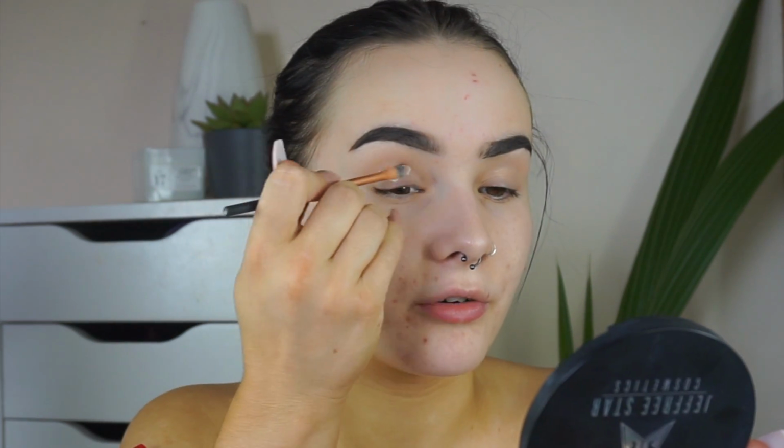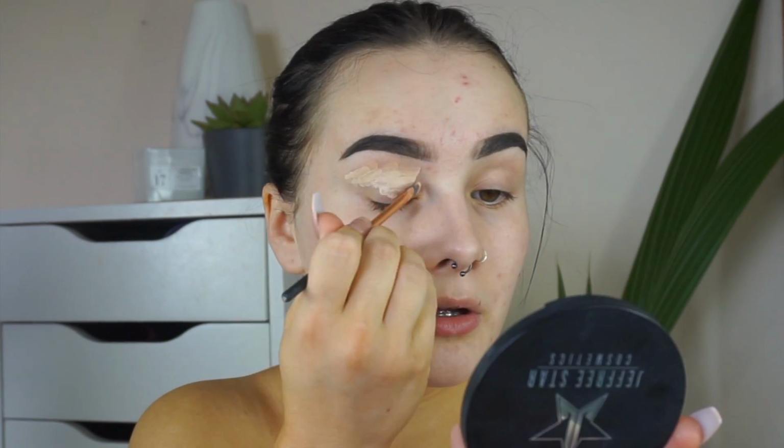But this here is the Rimmel Match Perfection Concealer, and I got this in the shade Classic Beige. I'm just going to be taking this on my Real Techniques detailer brush, which is what I always use for carving out. I'm also going to be using this as a primer, so I'm going to be applying this all over the lid as well.